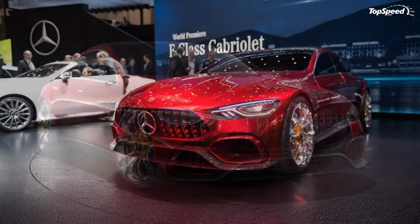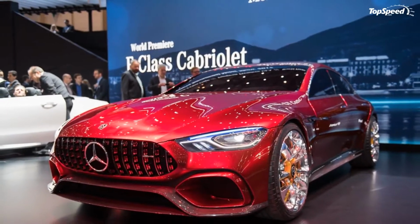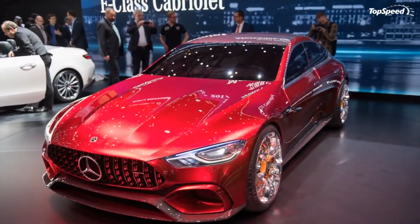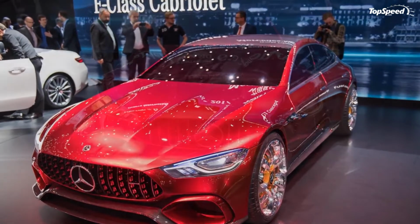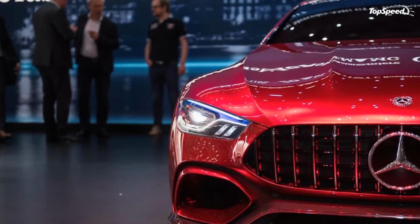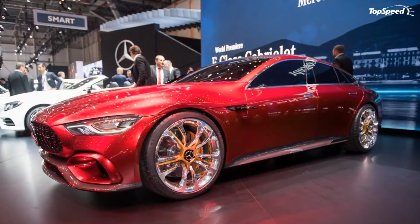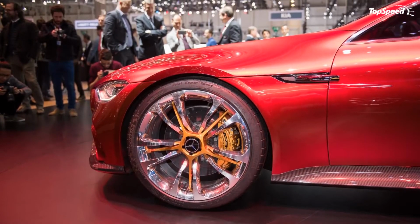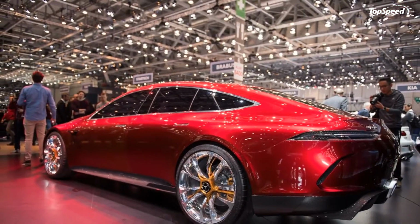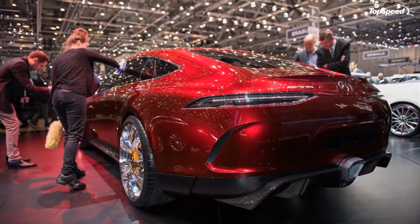The times are sure different now as the segment has evolved into a pretty competitive one, with the likes of the Porsche Panamera, BMW 7 Series, Maserati Quattroporte, and even the Tesla Model S all making legitimate claims for themselves as worthy options. But don't sleep on Mercedes returning to form and reclaiming its top spot in this segment. It may do so under a different name, but rest assured, the AMG GT Concept, or at least the production version of it, is going to pick up the fight for the silver arrows once it arrives.